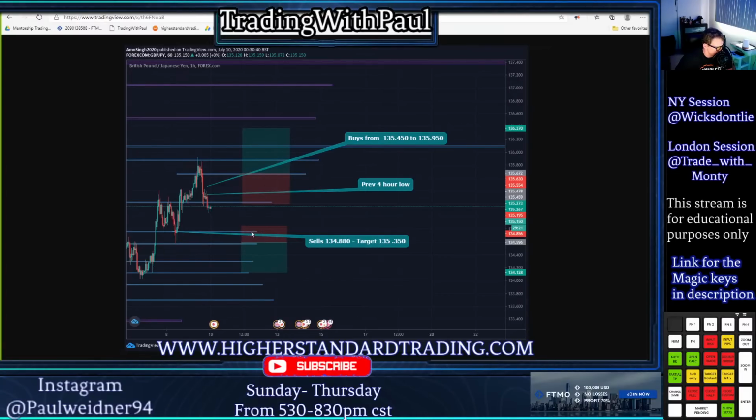This one's a little better, but again, make sure you're adjusting your stop losses based on what the candles are doing when you enter. Because if you can cut this in half, you can double this, and you did nothing different except cut your stop loss in half, which then allows you to have bigger lot sizes based on the same risk, which means better trade.